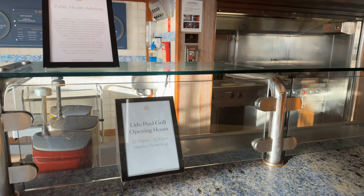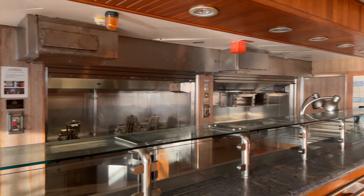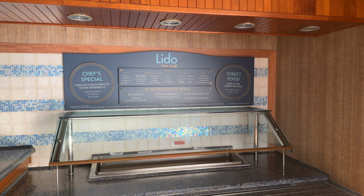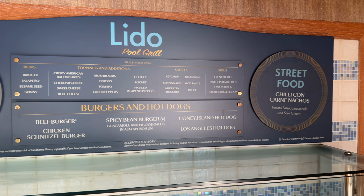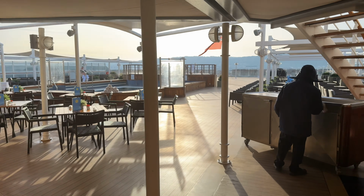And then you've got ones that open occasionally, like the Lido Pool Grill, which opens 12 till 5, as it said there. This never opened on our particular cruise. We were on a cold cruise. It was December, and it does say weather permitting. So you're not always going to get it. But we had really lovely weather, if truth be told. We did.